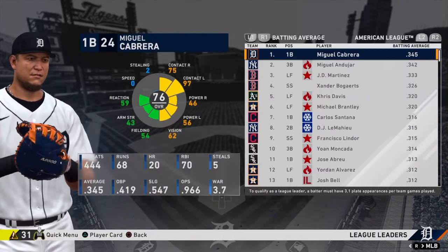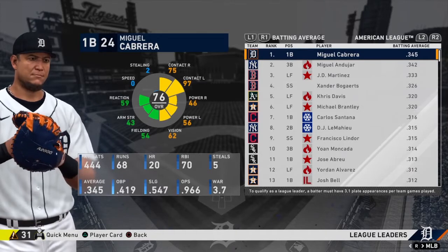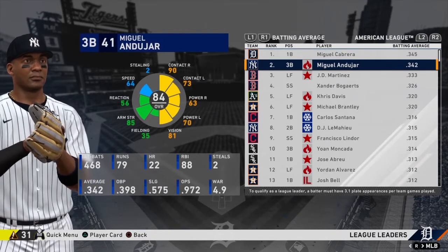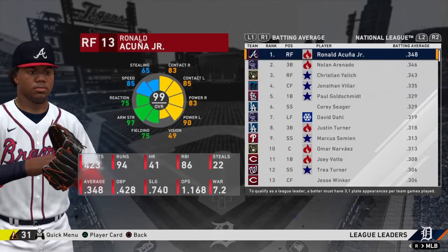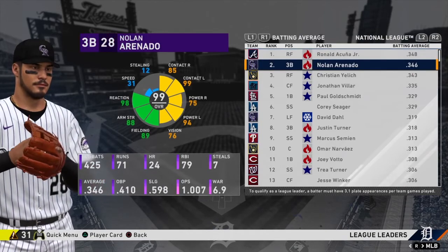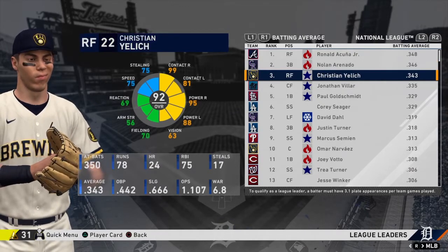And let's take a look at league leaders now, starting with batting average leaders in the American League. Miguel Cabrera still has the highest average at .345. Miguel Andujar second highest at .342, 3 points behind Cabrera. And JD Martinez rounds out the top 3 with .333. In the National League, Ronald Acuna Jr. leads with .348, 2 points behind him, Nolan Arenado at .346. And Christian Yelich, third highest batting average at .343.